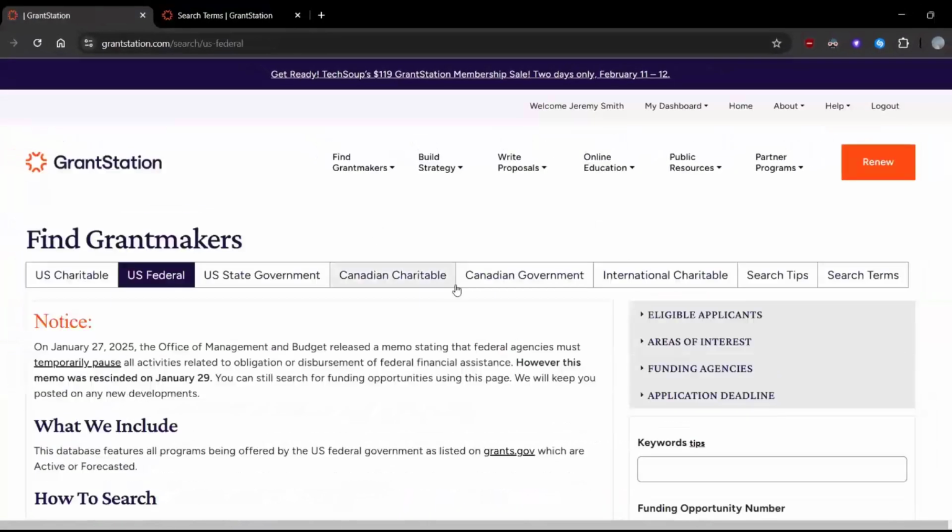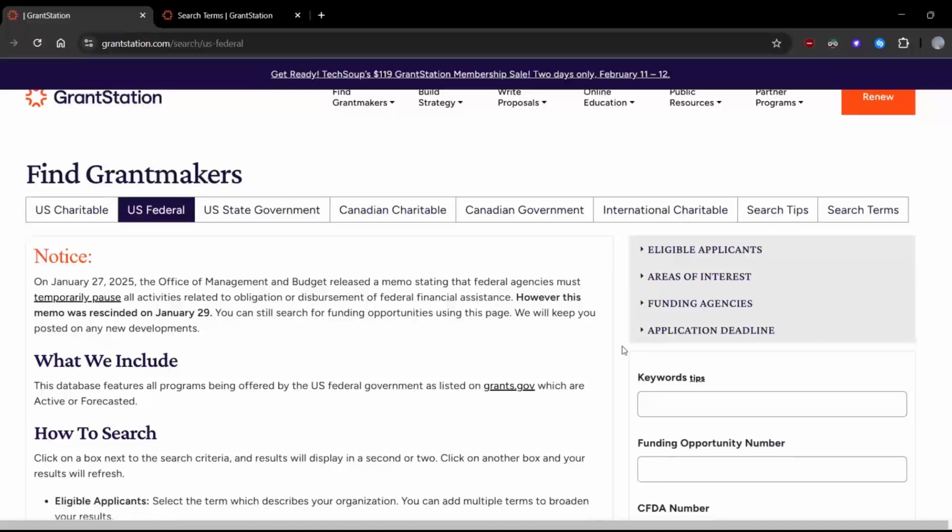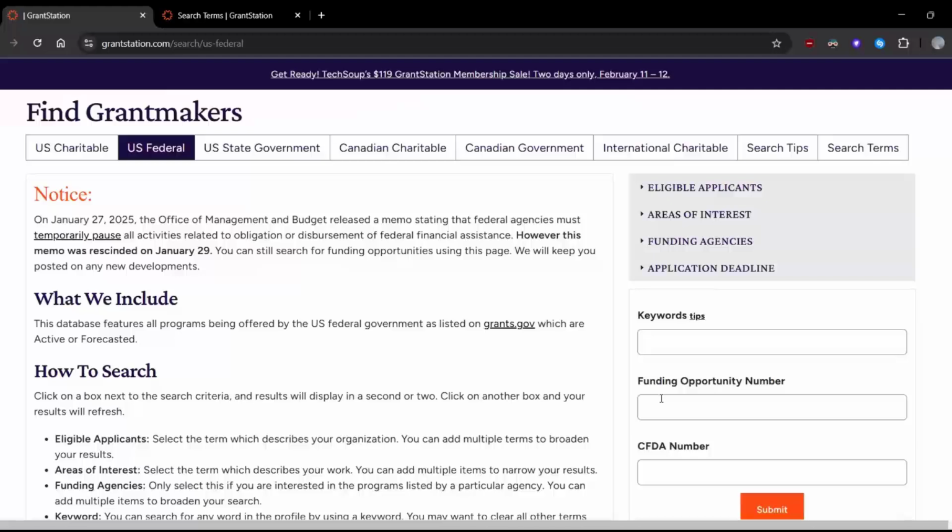Now, we always encourage grant seekers to start their research by looking at government funding sources, both state and federal government, as these sources can often provide most, if not all, the funding that you need. So let's go ahead and take a look at the ways you can search. You can search by eligible applicants, areas of interest, funding agencies, application deadline.